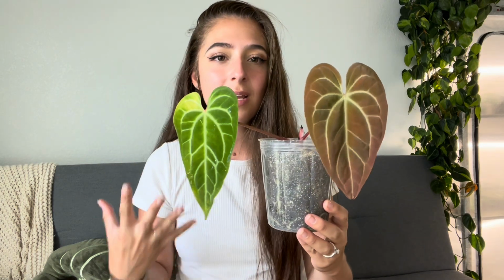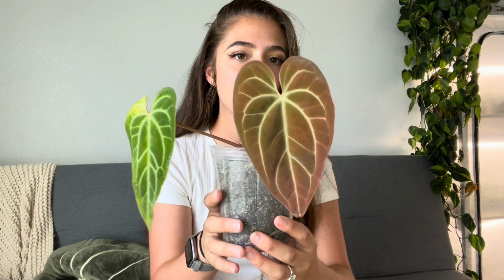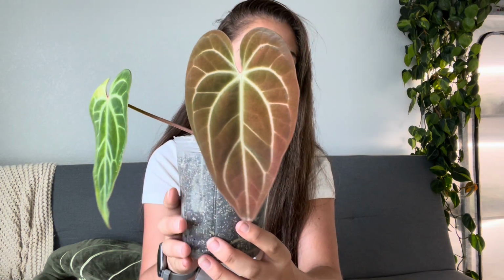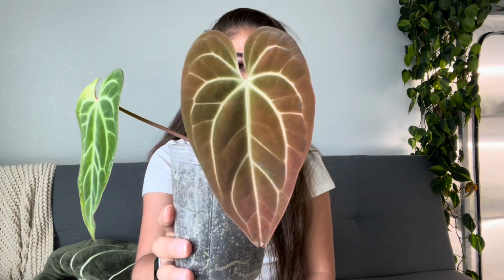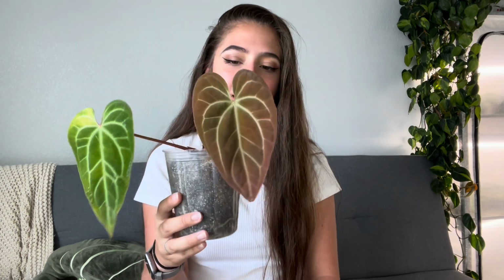You can get so many cool hybrids out there. Whatever you're looking for in an anthurium, you can find it. And it's really handling the lower humidity quite well. Oh, that could be a thumbnail right there. That is gorgeous. But it just does so well.